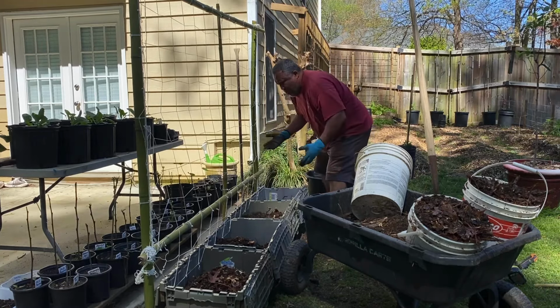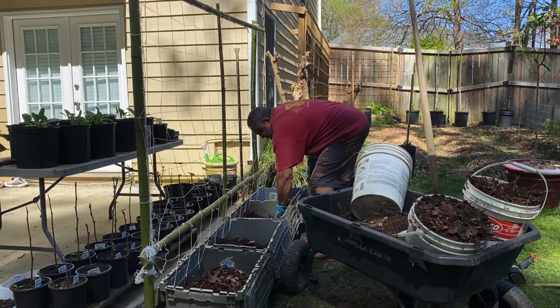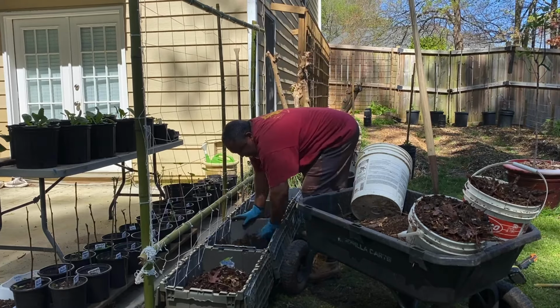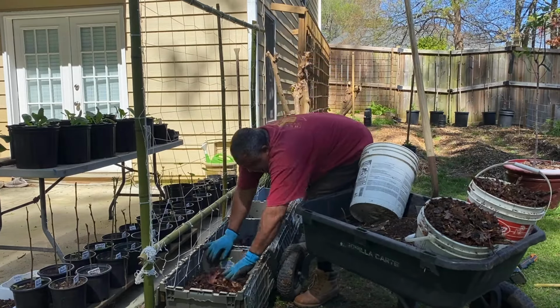All that stuff will eventually work itself and go all up in the creases and whatnot, and a lot of airflow in there. Then of course we got all the worms and the bacteria and all that stuff that's gonna be working for us in these containers.